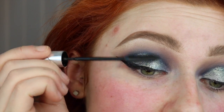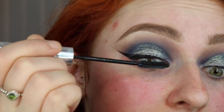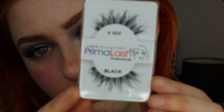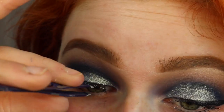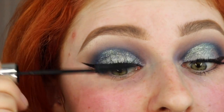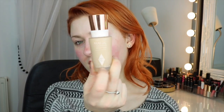And then just coating my lashes with some mascara. This is the L'Oreal Telescopic. Ready for my falsies. So for falsies, I'm going to use these Primer Lash ones in the style XOX. Just applying them with some tweezers, and I used Duo Lash Glue. And then I'm going to take my mascara again just to blend them in. These lashes are so amazing. They're like $3.99 off the Primer Lash website.